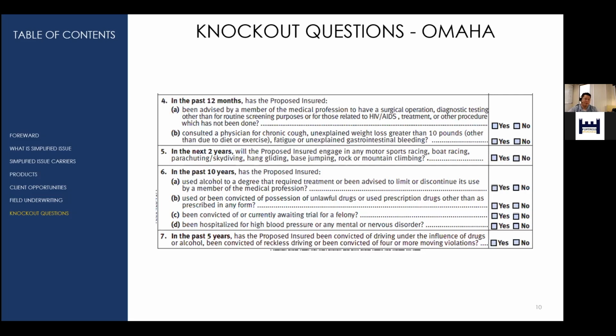Once that's done, you will receive an email for you to countersign and submit the final to Mutual of Omaha. Once that's done, Mutual of Omaha likes to get some eyes on it just to make sure all the I's are dotted and the T's are crossed. A simplified issue underwriter will review the policy within 24 to 48 hours.